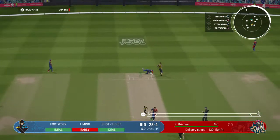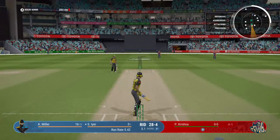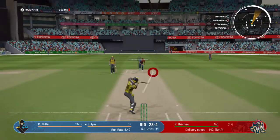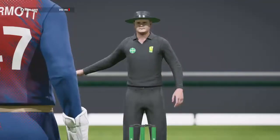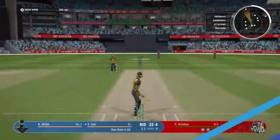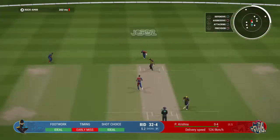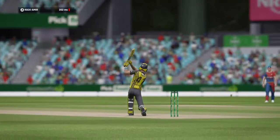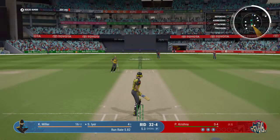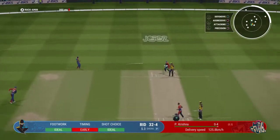Lovely cover drive, straight to the extra cover fielder. Onto that early, that could be four. The timing unbelievable. Got the width they were after and nailed it to the boundary. Full and good length. Just leant on that, didn't have to do much, and got four. Wow, that's missed a lot. Collects that one, simple as you like, inside the ring.